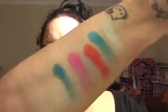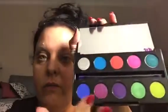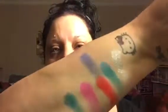The one on the other end is Fringe, it's like a green. And in this bottom row, here we have Chaos, Jilted, Urban, Freak, and Thrash. We're going to start from here and go over. This one's like a deep, deep purple. I have to go up here. That's just one swipe. Of course, it's buildable.